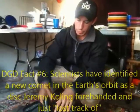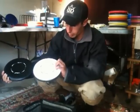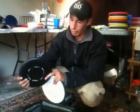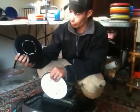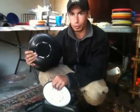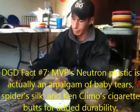The two discs that are not Discraft in my bag are MVP's Ion and Anode in their Neutron plastic. The Ion is my go-to driving putter for anything 300-ish and less. It has great stability, good glide. The plastic is extremely durable. I can't say enough about how good this disc is.